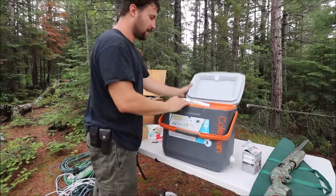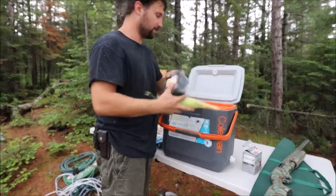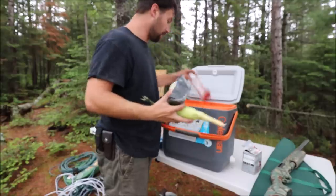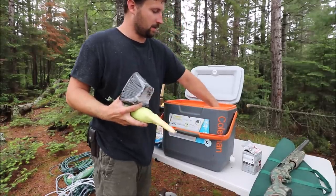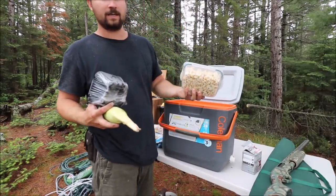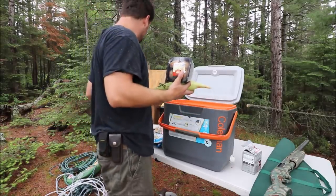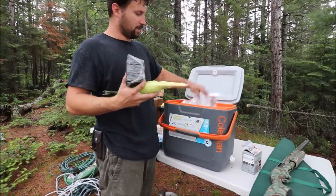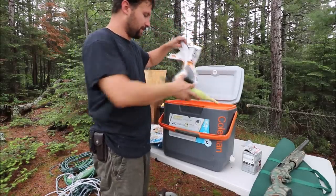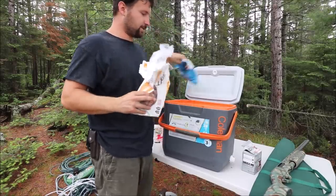But for lunch today, we're having a little bit of Sam's homemade tuna pasta salad, which is delicious, and a beef burger. And then for dinner, I'm having a little steak and some mushrooms and corn.